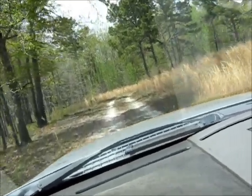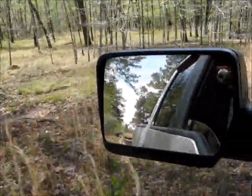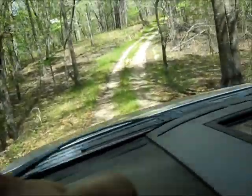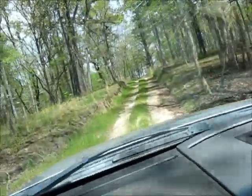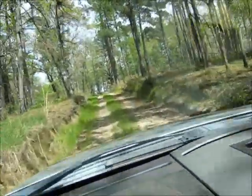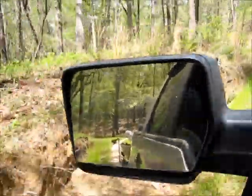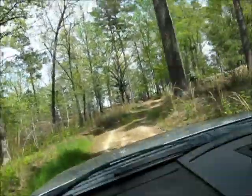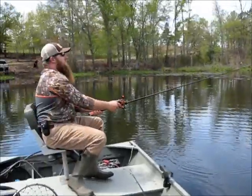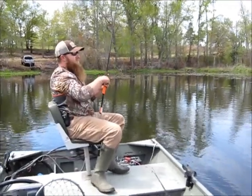You know your fishing spot's in a good spot when you gotta take a road like this to get to it. Well, we ditched the metal detector and we're out here fishing now. That's where I caught that really big bass the other day.